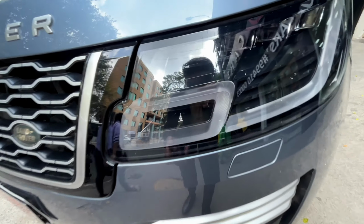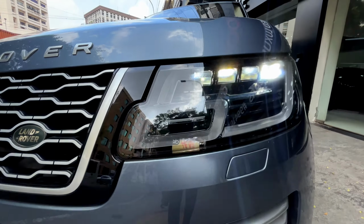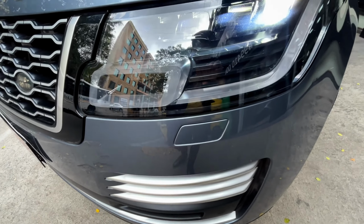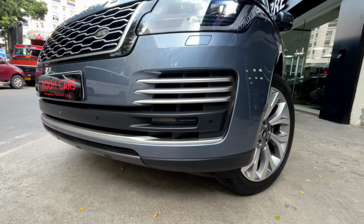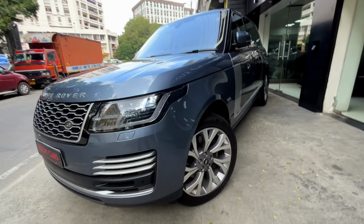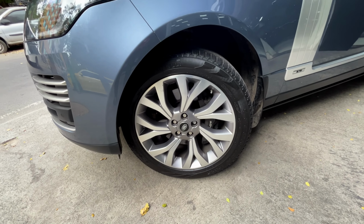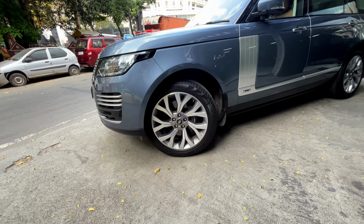And here we have the DRLs, and I will show you the lights. Just look at it. 4 LED lights, which has the great throw. And here we have the headlight washers, obviously, and the front huge massive grille to cool down the engine and cool down the brakes, obviously. 21 inches of alloy wheels from the Range Rover, and it is quite big. Not quite big, in fact this is the big SUV, big wheels of this car.